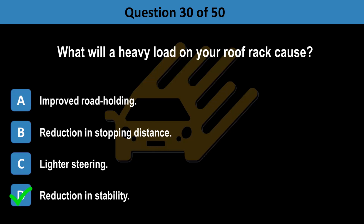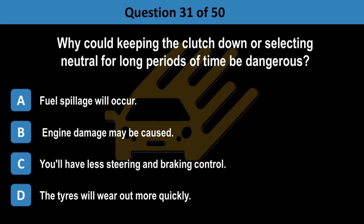The correct answer is D. Reduction in stability. Why could keeping the clutch down or selecting neutral for long periods of time be dangerous? A. Fuel spillage will occur. B. Engine damage may be caused. C. You'll have less steering and braking control. D. The tires will wear out more quickly.